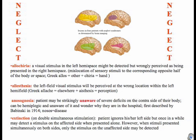One of these is called anagnosia, where with a lesion in the right hemisphere, the patients are unaware of any kind of severe deficit or disease or anything on the opposite or on the left side.